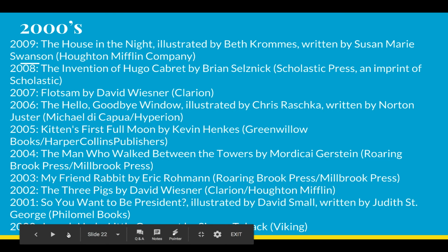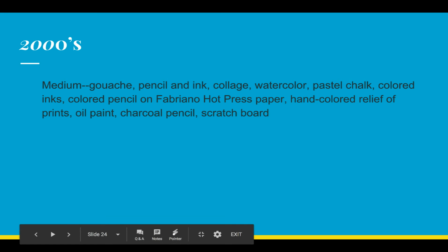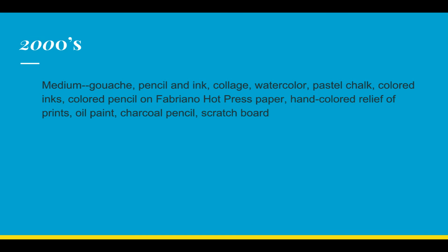Oh, that's from Flotsam. And you can see that we again are dealing with more of that watercolor, but there's also some hand-colored relief prints and more of the scratchboard techniques that are involved in the 2000s. And with the book that's 2009, The House in the Night, we see how the illustrations and the author kind of work together, and you see this very calming story.